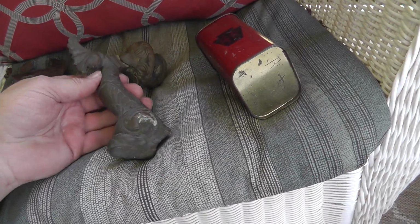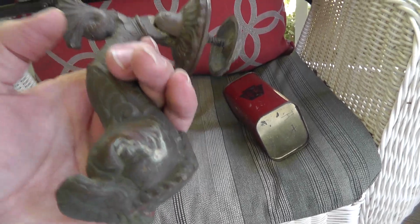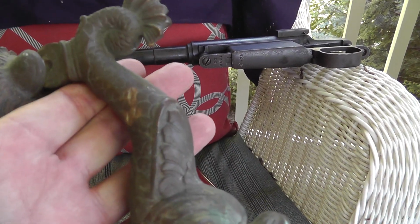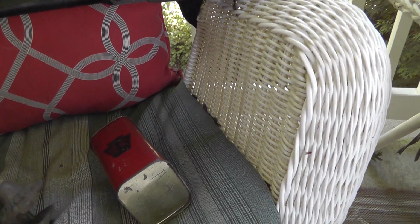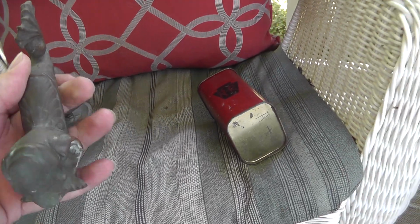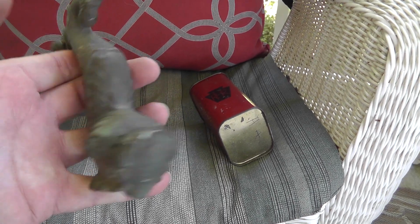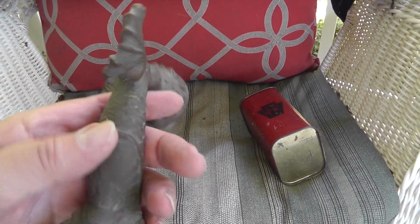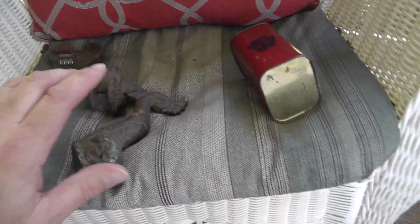A really cool door knocker. This thing, it is really heavy. It is solid brass. Love the fish design. It's missing the piece that it knocks against the door. You wouldn't want this knocking against your wooden door. But really nice old piece. Really well done. Love that piece.